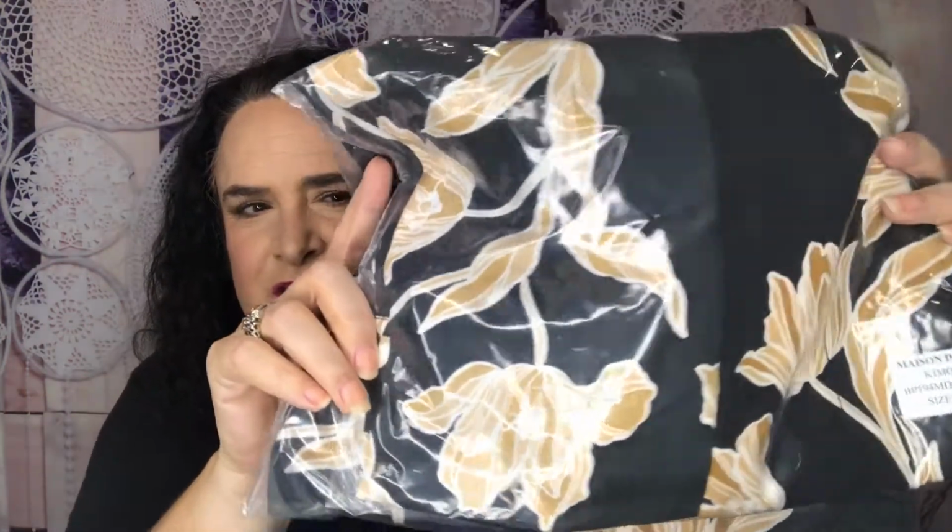So all the products come neatly wrapped in tissue paper. It says, "Hello, gorgeous." I love storing things in these boxes because it's magnetized. I'm seeing lots of good things. So the first item I'm so excited about, you guys. This is the Madison Luxe Layer Kimono. How pretty is this? Retails for $150.